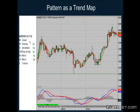But if you look at the date here, this is 12/7, a Friday. I emailed that out to the students, and this is 12/10. This is Tuesday. So the patterns were still bullish 2 days later. So when it's a bullish pattern, we're looking for a bullish change of direction. And it held this long-term support here, too, it looks like. So we use the pattern as a trend map.